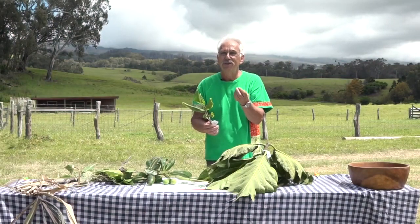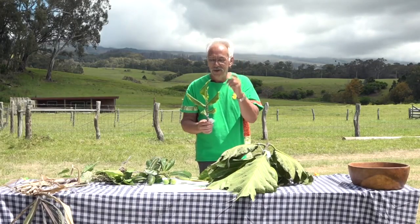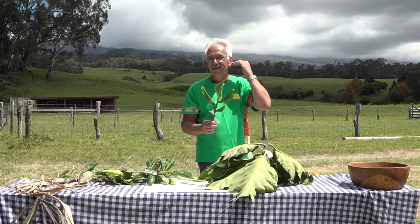It makes a great shampoo and conditioner. The Hawaiians used to use it to wash their hair, and it's still used nowadays. Smart people who know, when they see a red ginger flower, scoop it out, rub it in your hair.